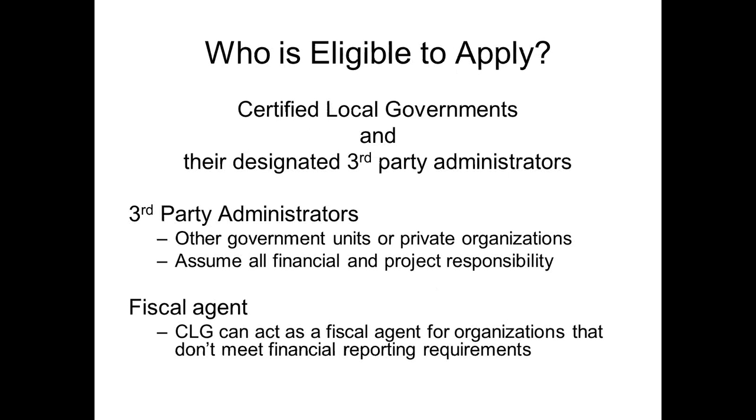Who is eligible for these grants? Well, as the title would indicate, it's the certified local government. So those 56 communities that Nathan showed in his slide are eligible to apply for these grants. But it's also true that third parties can administer these grants. So with the approval of the CLG, other organizations within those communities can apply for and manage grants.